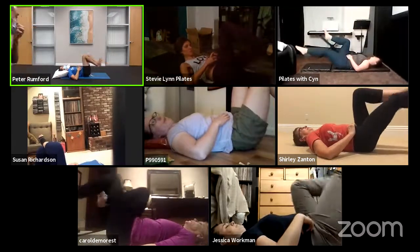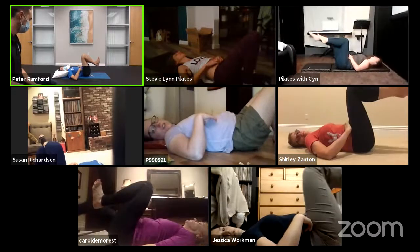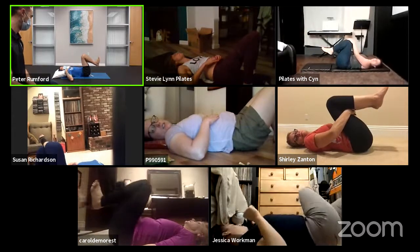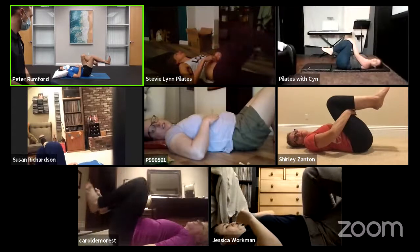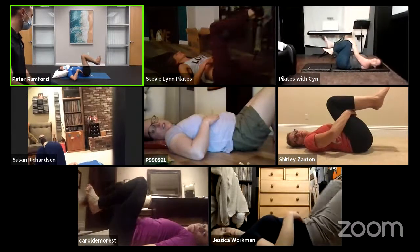Some of you may be wondering, okay, what kind of contraction am I activating here? We're talking about keeping your back flat and again, equally weighted from hips to shoulders. And so as we're doing these activities, some of you may have been taught to draw your belly button to your spine, or you may just be cognitively thinking, stay flat.